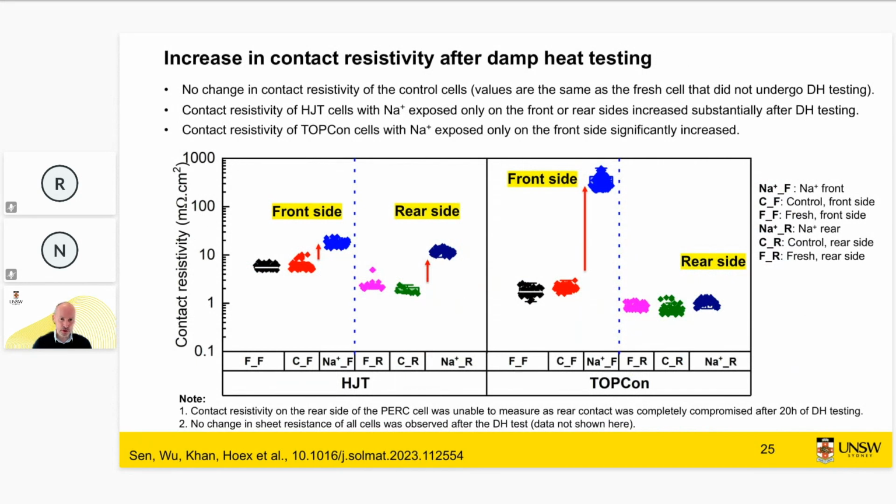For heterojunction, we see a significant increase, like an order of magnitude, in the contact resistance on the front and the rear. But in particular for the Topcon solar cell, we see that contact is almost completely compromised. So the contact between silicon and the metallization is almost lost. That's 2 orders of magnitude, and that explains the full drop in series resistance.